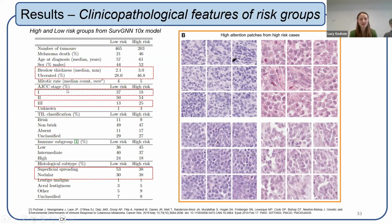And as you can imagine, the high-risk group also had a lot more of the later stage patients. But there are still some patients at early stage who are in this risk group. So it would be really interesting to spend more time understanding why those patients are in this high-risk group. There are also some differences between histological subtype, but that could also be associated with the tumor thickness.